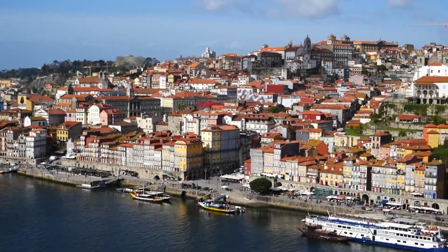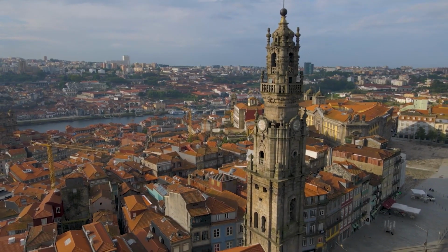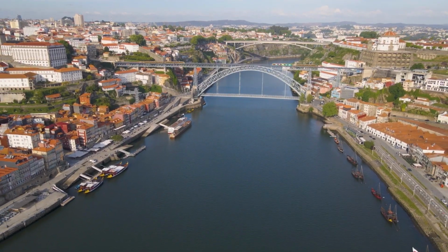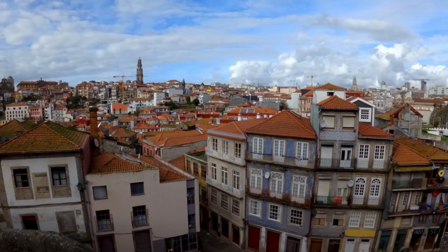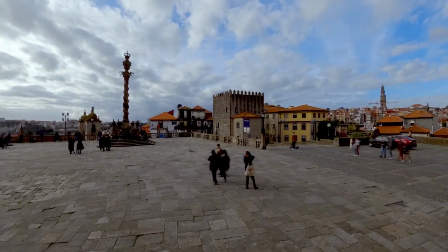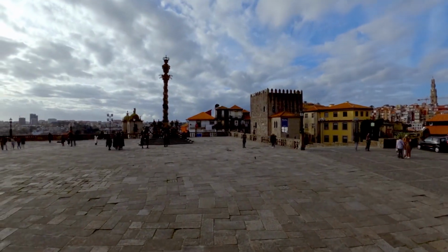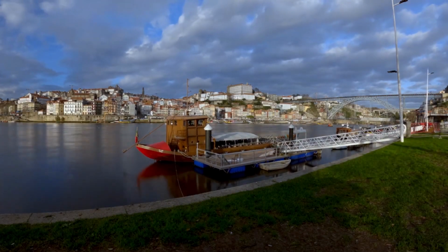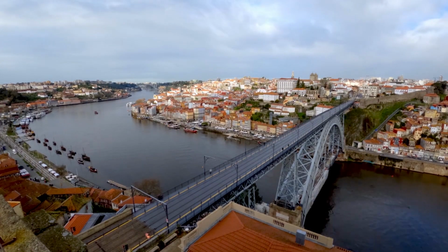On the slopes above the Douro estuary, Porto is a historic mercantile city with business and trade written into its very name. The center is a World Heritage Site, and you'll be struck by how rich and varied this heritage can be. It boasts one of the world's most impressive collections of Art Nouveau buildings, many still in use today.